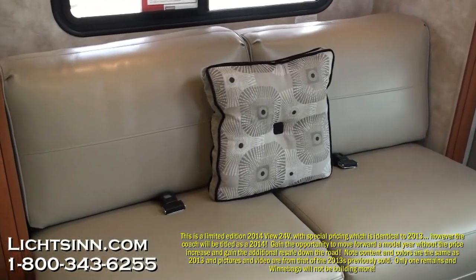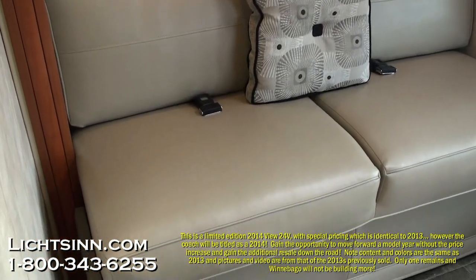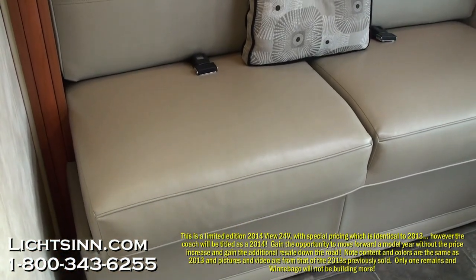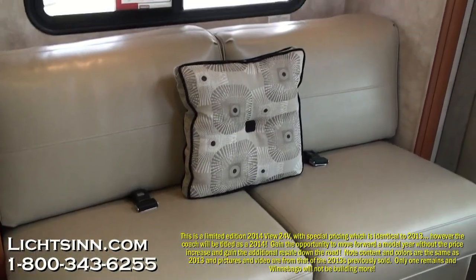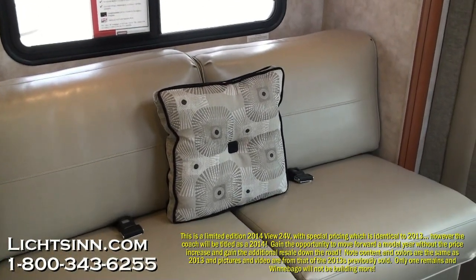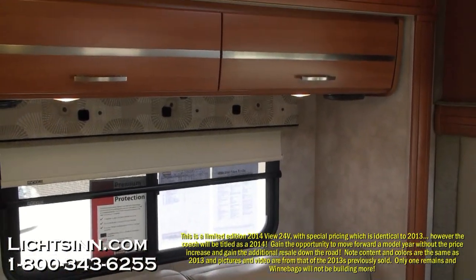Also, the ultra leather comfort sofa sleeper does have the airbag embedded into it. It is ultra leather and again does convert into a 54 by 75 inch queen bed sleeping surface. Also included underneath is the storage for the bed, but then also safety belts. We've ordered the coach again with Sunset Cherry Cabinetry.